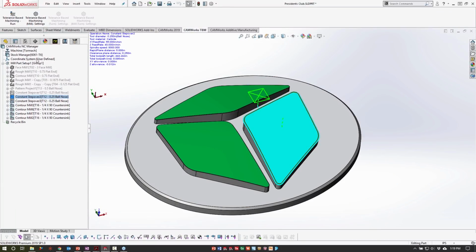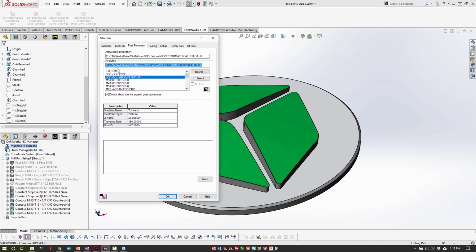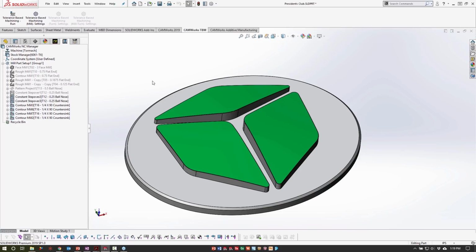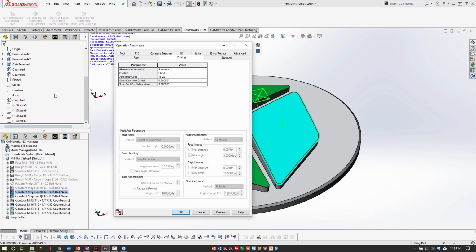Once you load in your post-processor, I want to show you a couple things. Under post-processor, you would select your Tormach PathPilot post-processor. Here you see some parameters. Under the posting tab, you have the ability to set a program name, a part number, revision, and your stock size. And then just like any other post processor, in the operations, you'll have some information available under the posting tab. This is where you would set per operation.